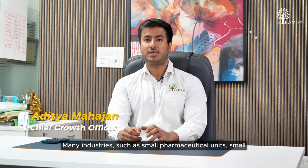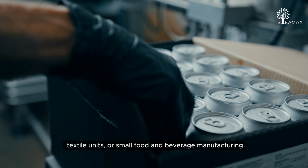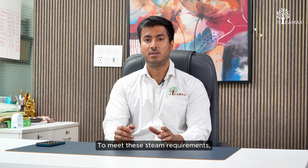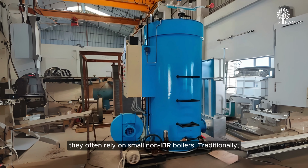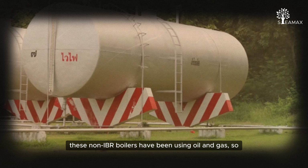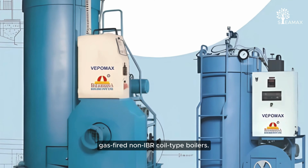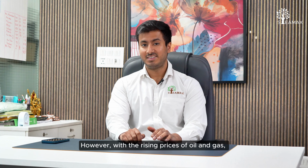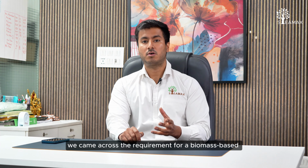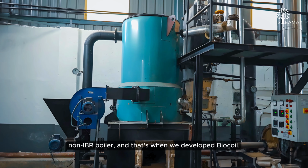Many industries, such as small pharmaceutical units, small textile units, or small food and beverage manufacturing units, have a very small steam requirement. And for meeting their steam requirements, they often rely on small non-IBR boilers. Traditionally, these non-IBR boilers have been using oil and gas. So you will see that most of the industries have either oil or gas-fired non-IBR coil-type boilers. But since the prices of oil and gases have been rising, we came across the requirement for a biomass-based non-IBR boiler. And that's when we developed BioCoil.